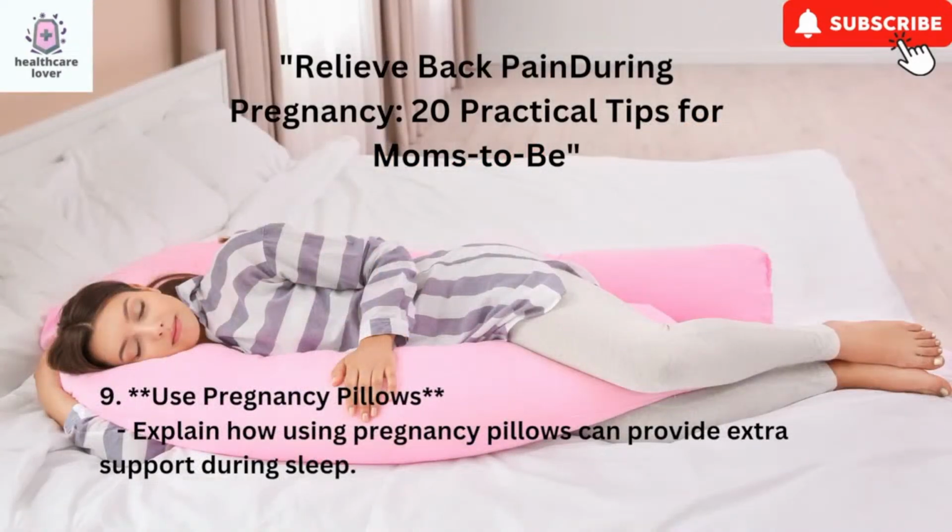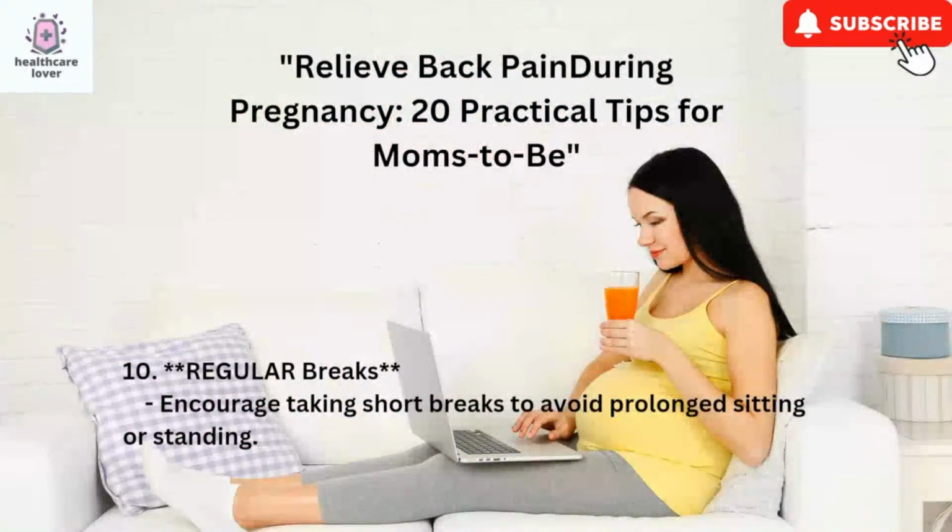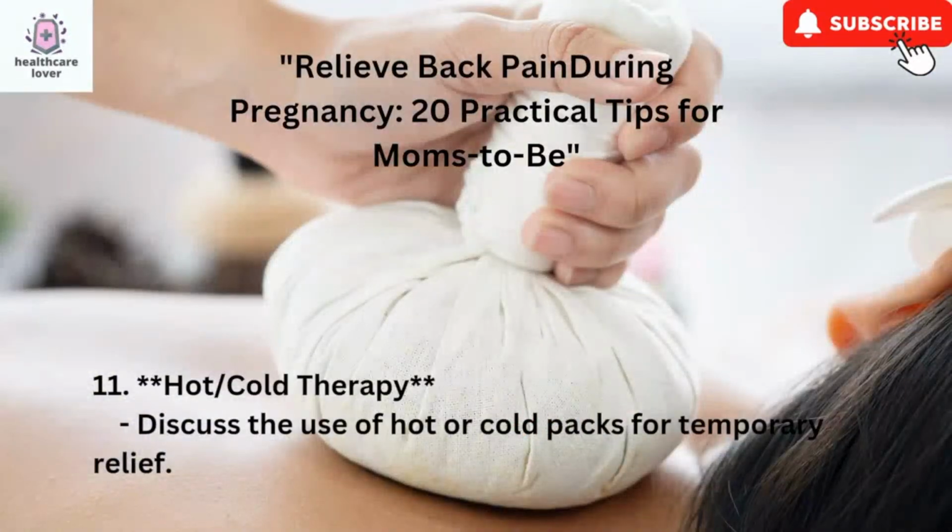9. Use pregnancy pillows. Explain how using pregnancy pillows can provide extra support during sleep. 10. Regular breaks. Encourage taking short breaks to avoid prolonged sitting or standing. 11. Hot-cold therapy. Discuss the use of hot or cold packs for temporary relief.